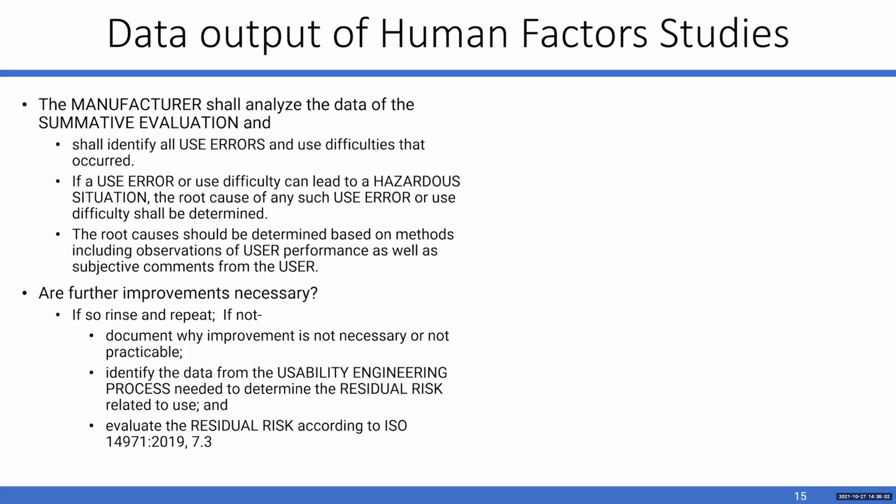So we talked about, you establish your foundation, understanding your users and use environment and use scenarios. You do your use-related risk assessment. You understand what hazard-related use scenarios you have. I'll use that term from the standard. And you evaluate those based on severity. So your output from the studies, particularly the late-stage formatives and your summatives, is you are putting that user in a representative use scenario, and you're monitoring how they're interacting with the device and confirming that the design elements that you put in place to that user interface are effective.